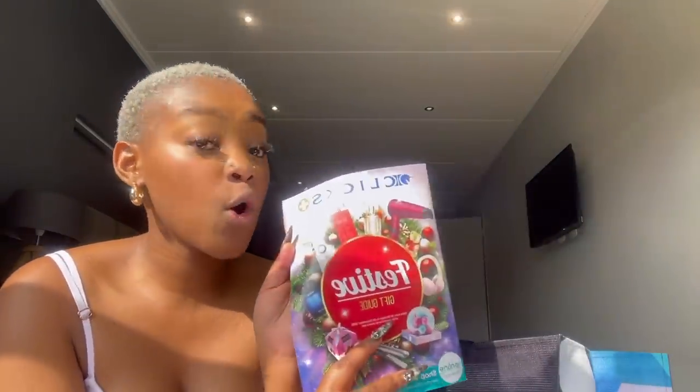Okay, what's next? I got the Clix festive gift guide, valid from 28th October to 24th December, while promotional stocks last. Get yourself a copy, guys.